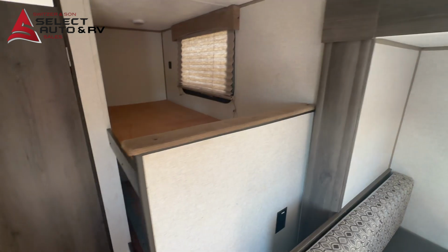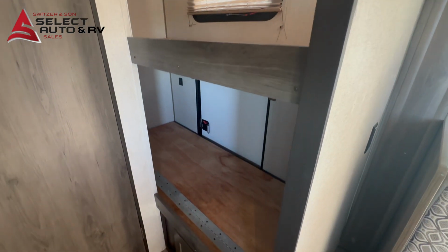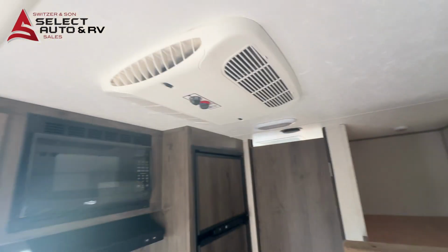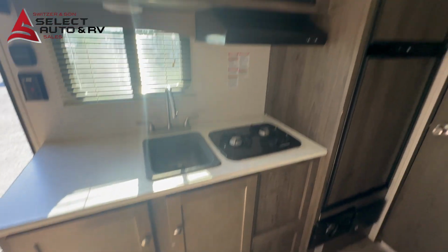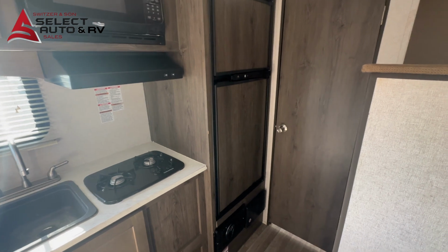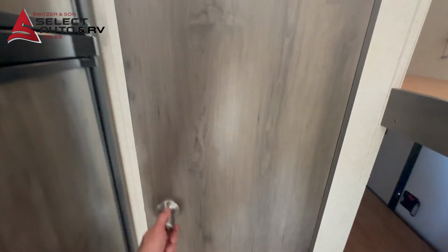And you have your two bunks in the back. We have two new bunk mattresses coming for that. So we'll have two new bunk mattresses in there. Or you can use that for storage. Of course, we have cold air conditioning, two burner stove, microwave. Big deal it has is a double door refrigerator. Don't see much of that anymore in the little small ones.